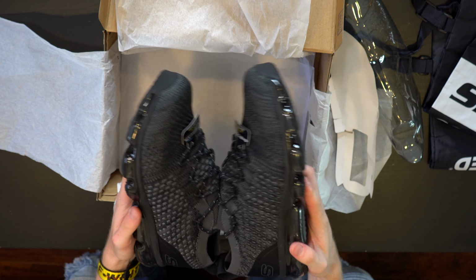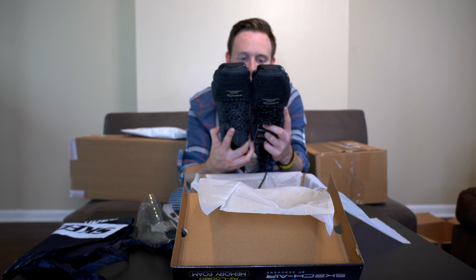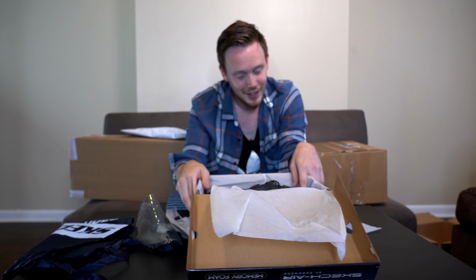The Skechers Air Atlas. Just a beautiful, wow, they ripped off literally everything on this shoe. Like everything about it. Nice, Skechers. Did it again. Expect a video for these guys very soon.